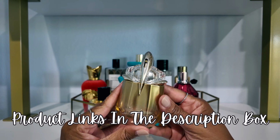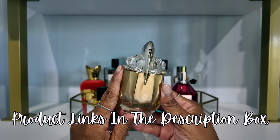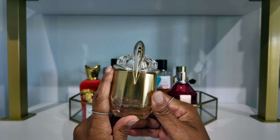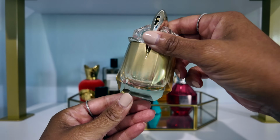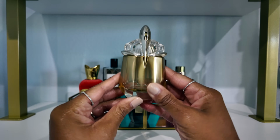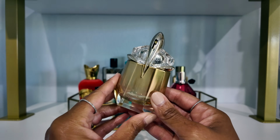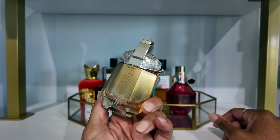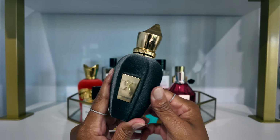All right, so first up is Alien Goddess from Mugler. This is a salty vanilla floral. I think jasmine is the main floral in here, and it does have coconut in here as well. And I don't know if you guys can see, I have a tiny bit left in there. I put this one on the tray because it was almost gone and I wanted to empty it, and I did empty it. I enjoyed wearing it. It's an easy going fragrance to me for the summer. And even though you can see there's a tiny bit in there, I can't really get it out anymore. So it is donezo.